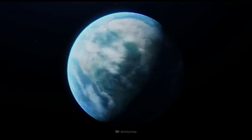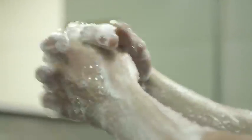While all of this will take time, stay home if you can, to protect the most vulnerable. And don't forget to wash your hands for at least 20 seconds and as often as possible.